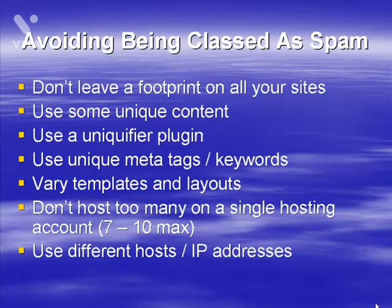the way your sites look. Do up to about 10 per IP address, and again your sites are going to look different. They're not going to look like they are spam sites. So these are some techniques for avoiding being classed as spam.